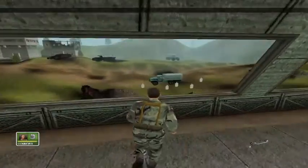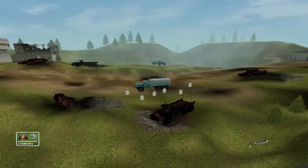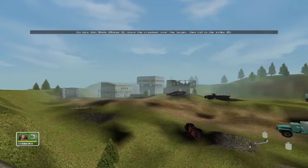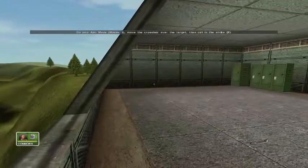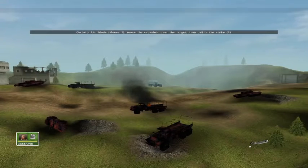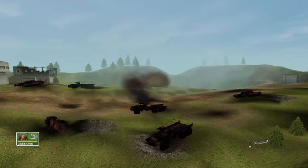Good! Step up to the viewport, soldier! Do you see the trucks and infantry targets to the east? I want you to call MNLRS artillery on these targets! Target coordinates received. Strike inbound. Over. Coordinates received. Strike inbound. Over. Excellent work, soldier! Remember, artillery strikes are deadly against large concentrations of enemy infantry and vehicles!